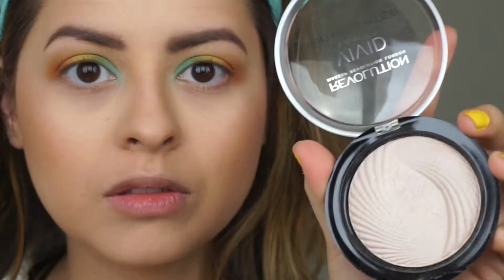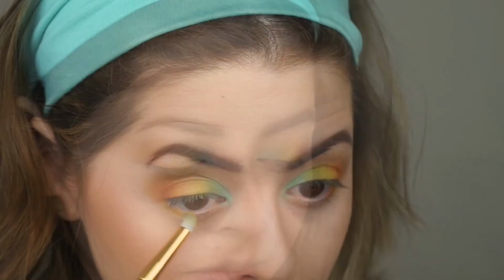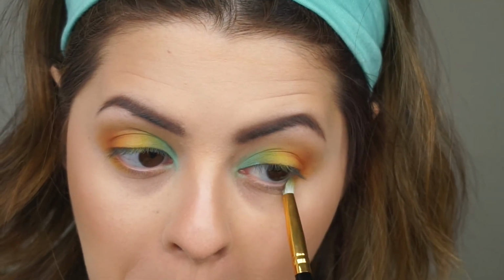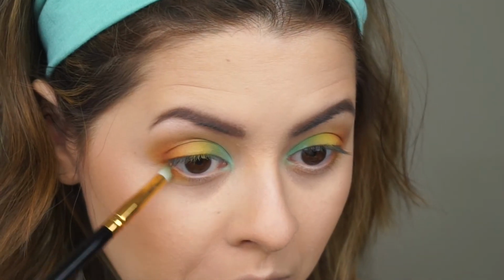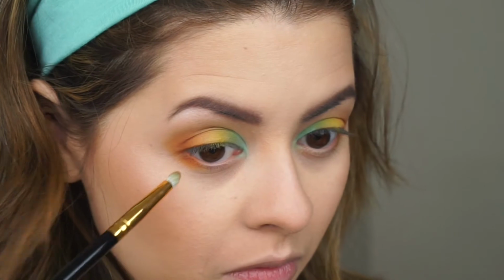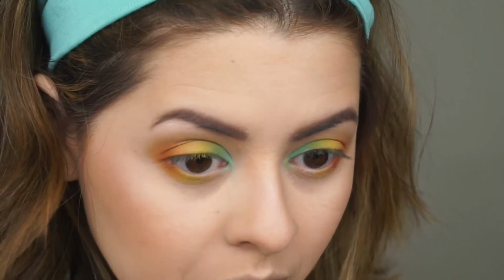And then I'm going to be taking that highlight shade and going to highlight the brow bone, and I'm going to use it in my inner corner as well. But underneath the eye, it's basically the same method with the same colors in the same order underneath the eye and bring it all the way to the inner corner. So you're just going to see me packing those on in order.